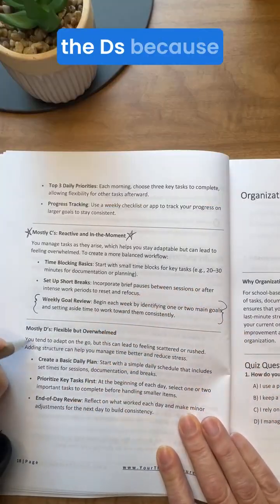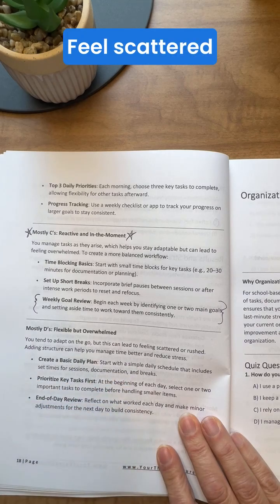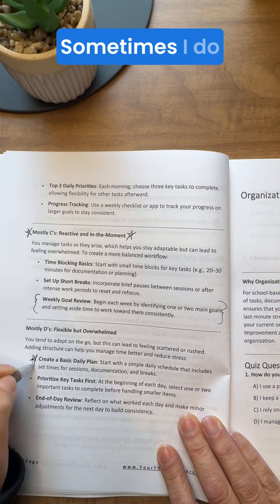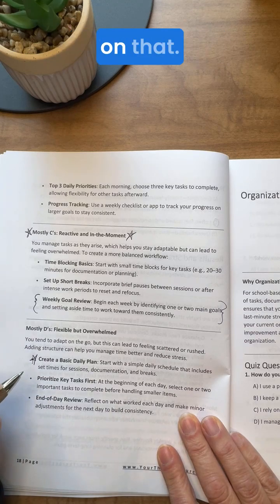Let me check the D's because I feel like I'm flexible again, but not really overwhelmed. I adapt on the go. Yes, feel scattered, 100%. Create a basic daily plan. Sometimes I do this and it's really helpful. Prioritize key tasks first. I do that sometimes. End of the day review. Need to work on that.